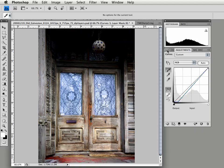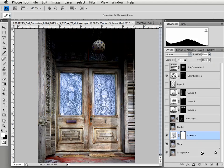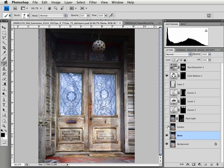So what I'm going to do is go back to layers and just trash this, because I've already done that change. But please hear me say that I applied it only down here and not up here, because I didn't want this to go any darker than it already is. I actually want to open that up. So there's that change.